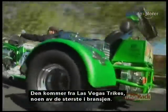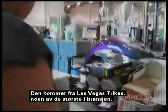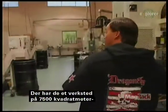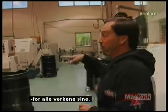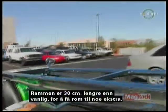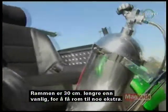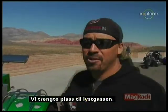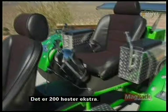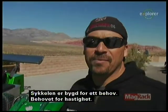The Widowmaker was spawned from the loins of Las Vegas Trikes, one of the largest trike builders in the biz. Out in Sin City, these guys have a 25,000-foot machine shop for all the CNC milling and turning stuff. The Widowmaker was about 6 months in development. It's about a foot longer than the standard frame, this to make room for a few accessories. We had to have a place to put our nitrous oxide system, and that's a 200 horse shot on top of the 880. So this bike is really built for one need, and that is the need for speed.